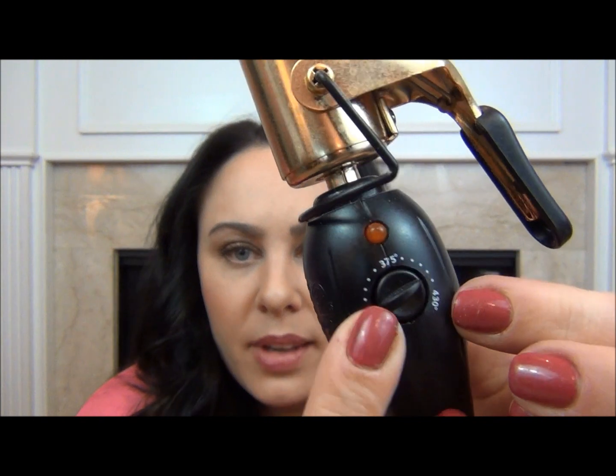And again, I didn't have too high hopes for it, but I really, really like it. It gets super hot. The setting goes from 300 to 430. Don't put it at 430. Maybe some of you can. I can't. I keep it about right there. It's not much further away from 430, but the 430 had my hair steaming. I was seeing smoke, and that's not good because I don't put a heat protector in my hair.